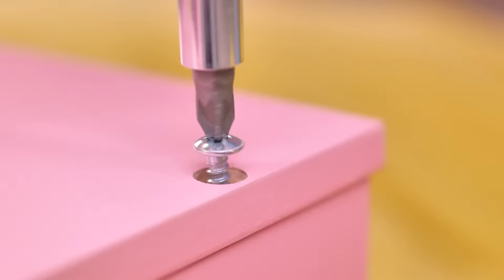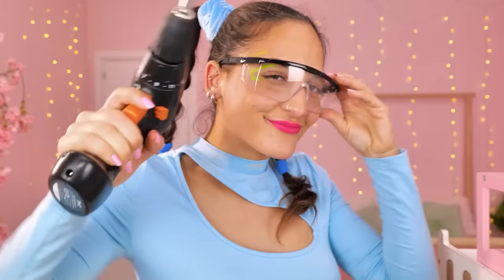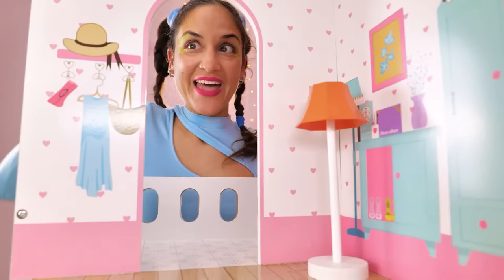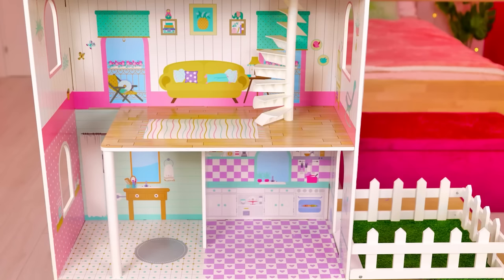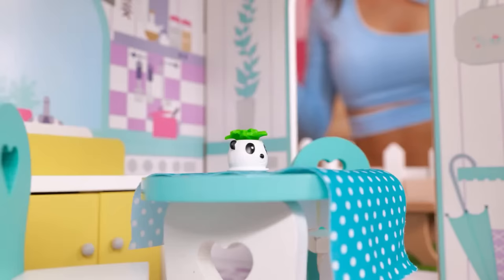And spin! Hard not to get dizzy. Wow, great quality. And I think it's ready to move in. Well, some details. Furniture is important. And a great decoration is all that a dollhouse needs. Such a cute house!